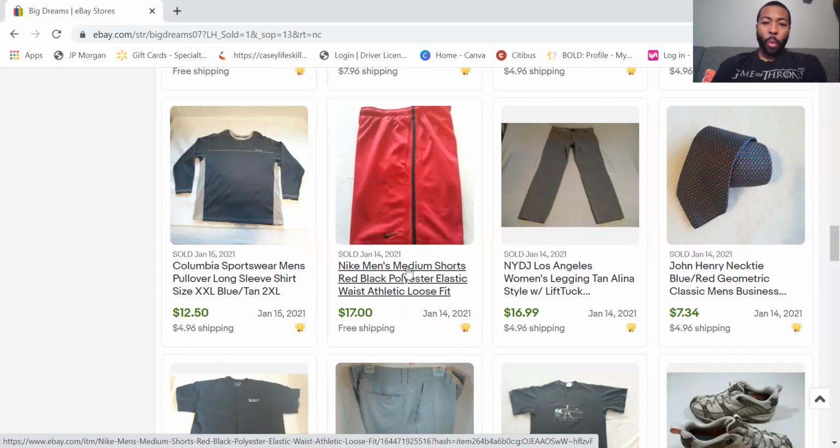Next, we got the NYDJ Los Angeles women's leggings. I've never really dealt with this brand, but I like to experiment from time to time just to see how a brand will do. And this one, I guess it wasn't on the market for too long. I would say probably about a month or so, which is a little longer than I'd like to see it on there. And that may be because I had it priced higher than I should have, because I just recently lowered the price on this. So that's probably why I was able to sell.